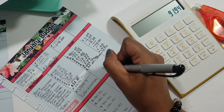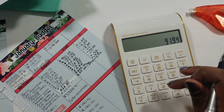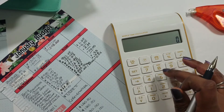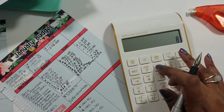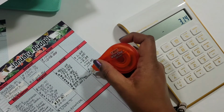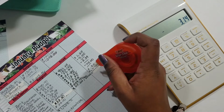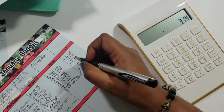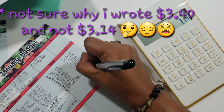$88.80 is what I said I was gonna pay. I actually paid $85.66, and when I called, I still would have had a balance, but that was what I actually budgeted. $85.66 minus $88.80, so $3.14 I would have had left. Minus $3.40 additional, and put my daggone 46 cents back there.